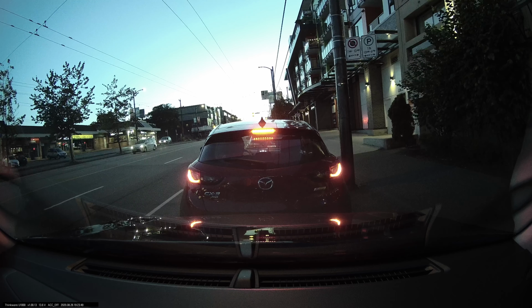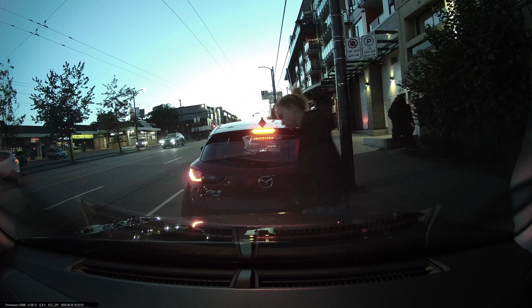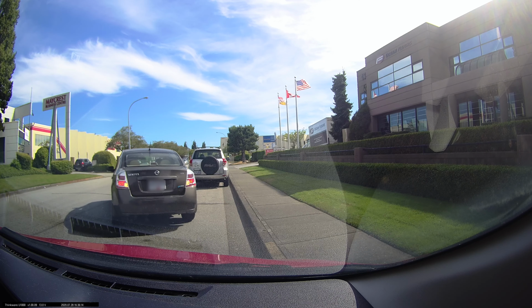While it only takes a few seconds for the camera to wake up, a lot can happen in those few seconds, such as the other car driving away. So if your dash cam doesn't have buffered parking recording, there might be a chance the camera didn't get all the footage you need to file your claim.